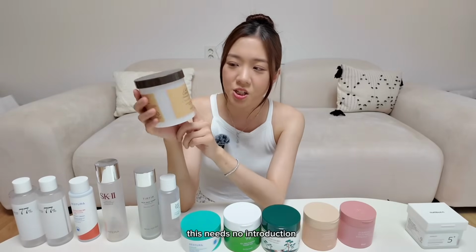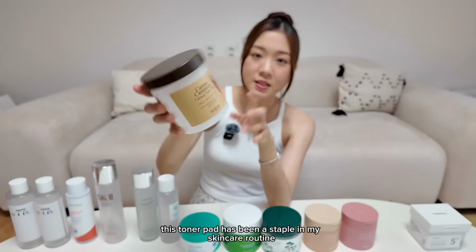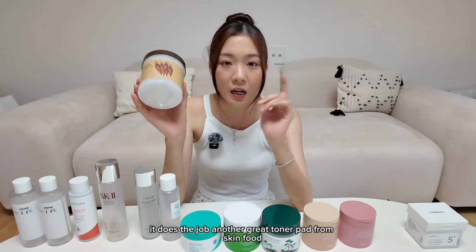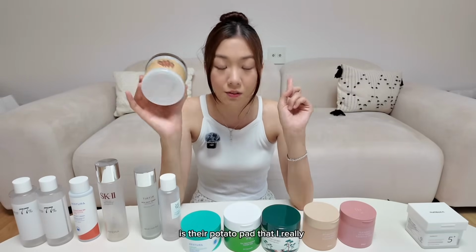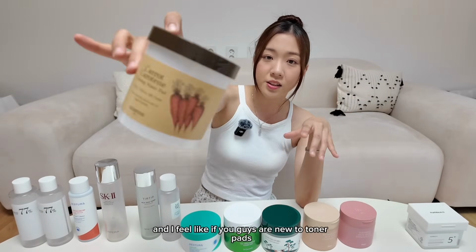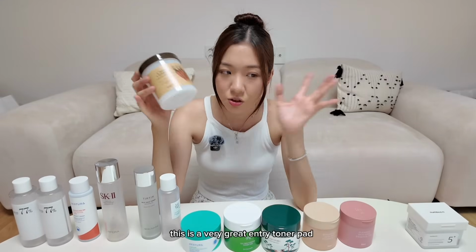This needs no introduction. This is the Carrot Water Calming Toner Pad. This toner pad has been a staple in my skincare routine for years now, and I feel like everybody who has tried toner pads has tried this before, so I feel like it doesn't need an introduction. It does the job. Another great toner pad from Skin Food is their potato pad that I really like. It does have a weird, earthy smell, but this toner pad just does the job, and I feel like if you guys are new to toner pads, this is a very great entry toner pad to get into.